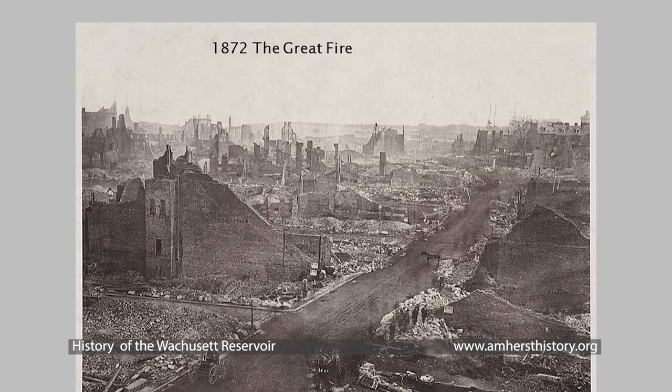So many improvements happened after this. And the water board hastily, quickly constructed temporary works that linked the Sudbury River to Lake Cochituate. In April 1872, the Sudbury River Act authorized use of the river as a water source for Boston. By 1873, the engineer's report outlined the details of the system of storage reservoirs, conduits, and chambers that would add to Boston's supply. So let's take a look at that.